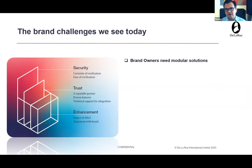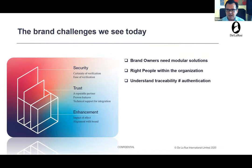And what a brand owner needs is not one solution. It's a combination. It's a modular solution approach. You need to embark, as a brand protection manager or anti-piracy leader of your organization, the right people within your organization. Is it the supply chain director? Is it the sales and marketing? Is it even the CEO that has to sit in this and really steer the brand protection program? That's a really good question for you.